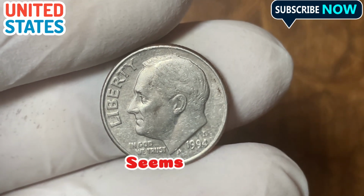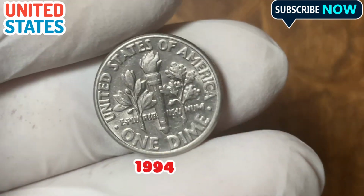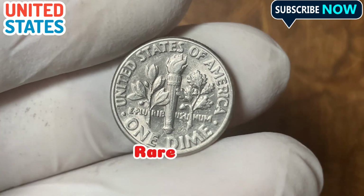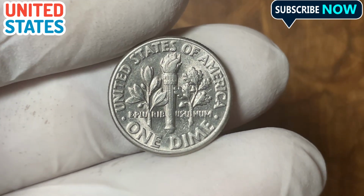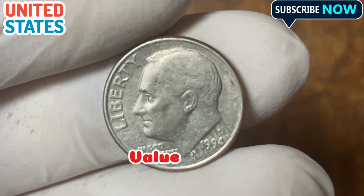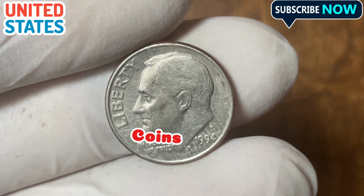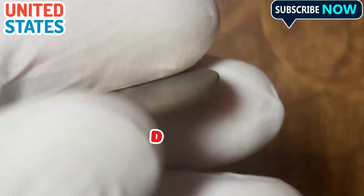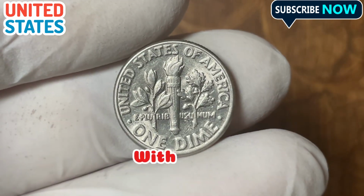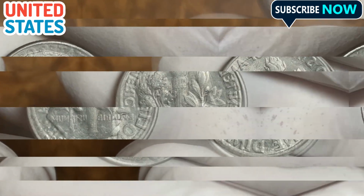Although the design seems typical, what separates the legendary 1994 specimen is often not seen with the naked eye. Rare features like doubled dies, misaligned strikes, or unique planchet errors can multiply its value exponentially. Some rumors among collectors suggest a few coins from the 1994 batch may have been minted using an experimental alloy or struck with an unintentional proof die, making them minting miracles.